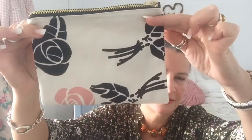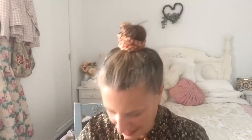I tore this dress up and made one again. So it was third time lucky. And the print was so nice. It's just such a shame that it got stained. So it's a shame to actually throw the dress away when most of the fabric was okay. So look, did it properly. So third time lucky, that turned out.